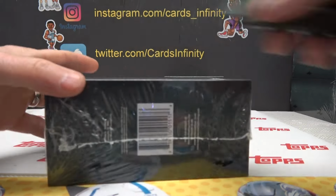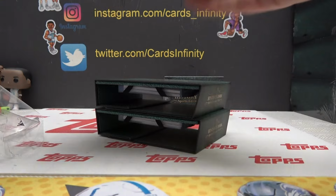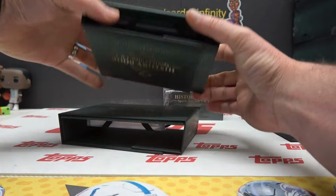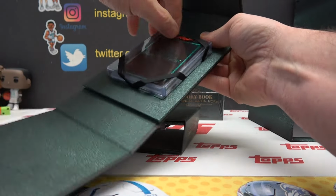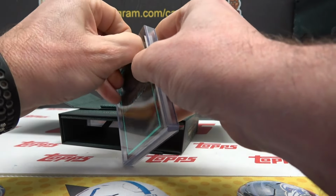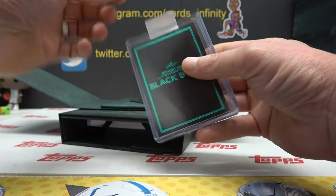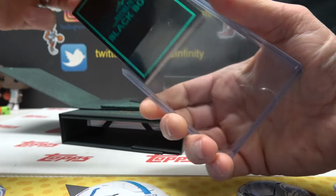Box three. Is Rory Sparrow in this? I think so. Oh, this one's called the Black Book. Joe Klopfenstein, jersey autograph. Congrats. That's what it says in there. Congrats. You got one of the best tight ends to ever play the game in high school.